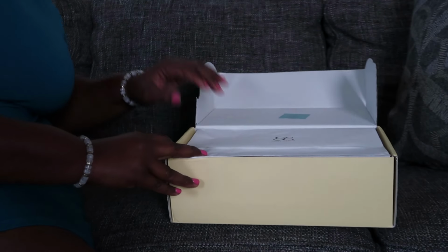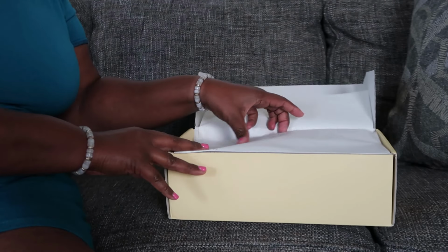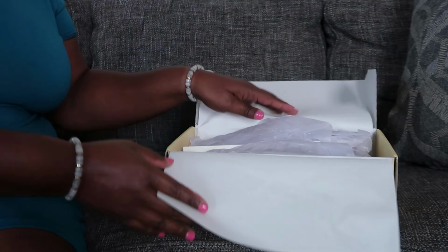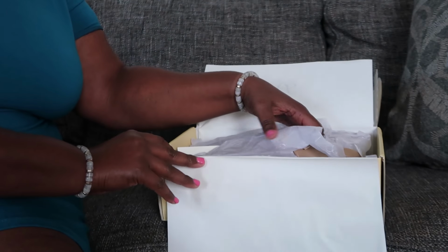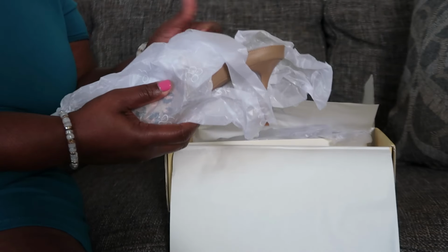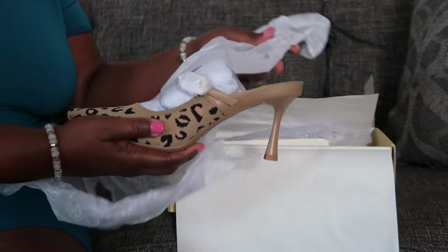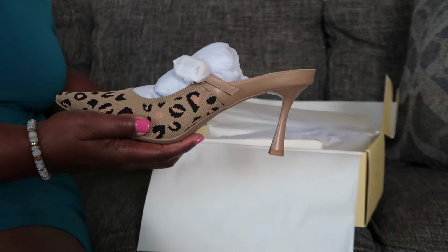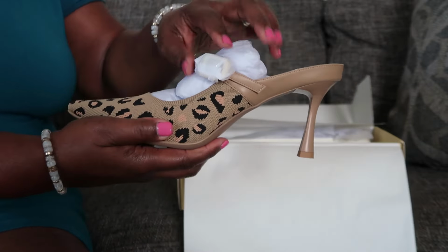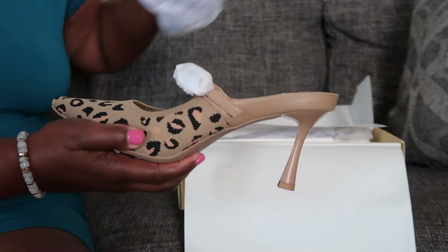The second pair that I received, I absolutely love, and these go so well with so many other animal print pieces that I have made so far this year. These are the Grace Life Pointed Toe Heeled Mules. That is a mouthful, but they come in the leopard print. There are also other prints and colors on the website.